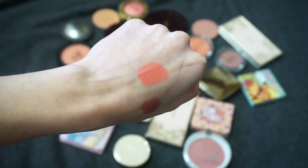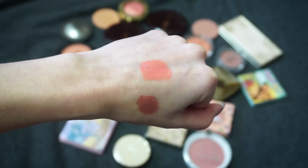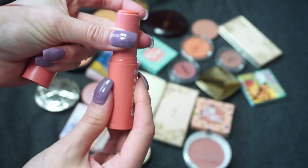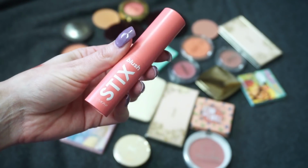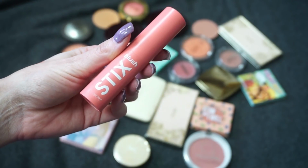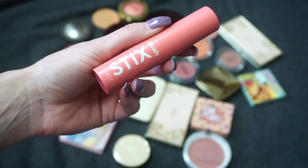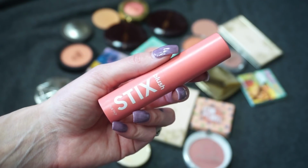You can see that this one is a pinky peachy shade. Again, I just don't really prefer the cream products, but I am also trying to keep some around in my collection. It can help, like I did a video recently using the Tati Beauty Blendful, and I was trying to use a lot of cream products. So for that reason, I try to keep around a couple. So I think I'm going to keep this one also for those purposes.